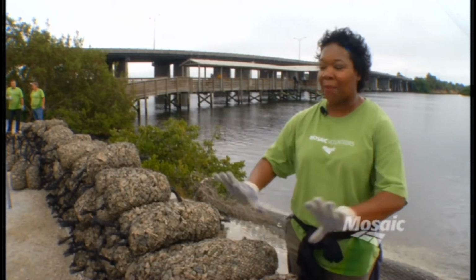And as the oysters come, then the fish will come, and then more fish, and they'll grow and get bigger so that we can have clean water naturally here in Florida. So I'm very excited to help the environment.